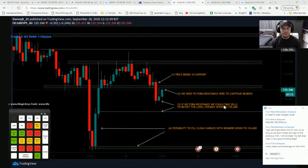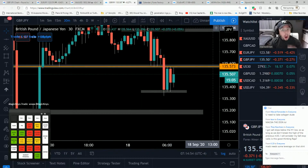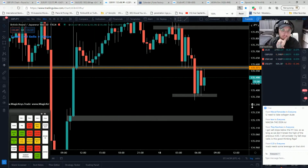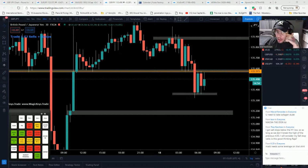If we form resistance, we could take sells to retest the lows. Yeah, this makes sense. I'm also looking for a break of this low down over here for price to continue bearish. If we get it, I think it's going to be a pretty good move for continuation for New York to continue falling bearish. Probably like at 8 a.m. we should get that push down.